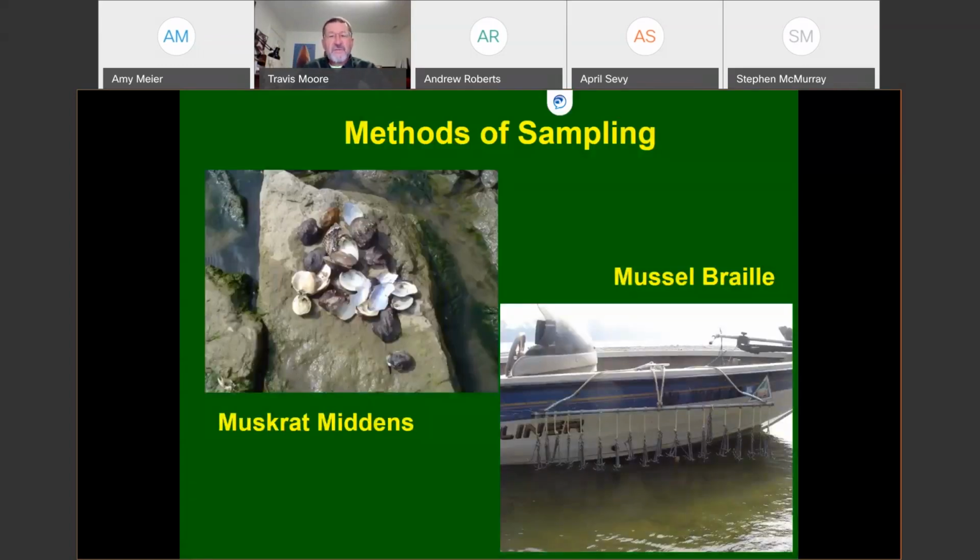So if I'm going to be doing some sampling for mussels in the big rivers, what are the things I'm looking for? It's very similar to what we would look for in our interior streams. We might look on a gravel bar or sandbar for shells on those sites. I might look for muskrat middens, where they've gone out, harvested a mussel and eaten the animal inside, and deposited piles of shell. Those are good indications we've got mussels in an area. But I may also use a traditional method, which is called a mussel brail or a crowfoot bar.